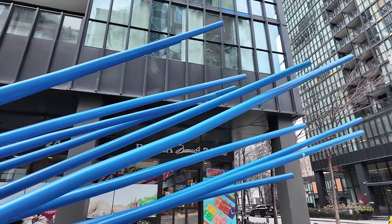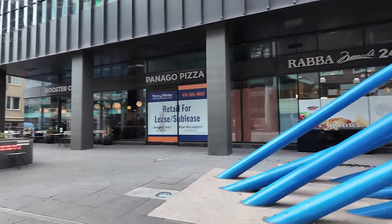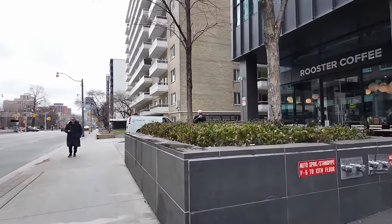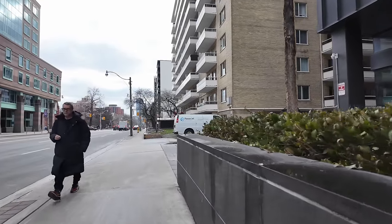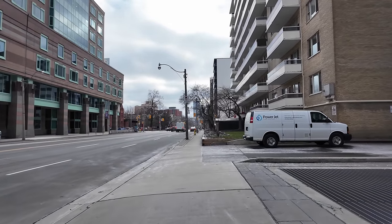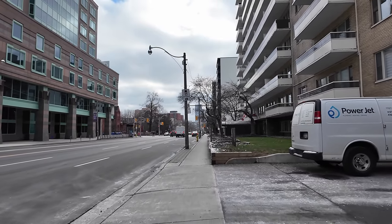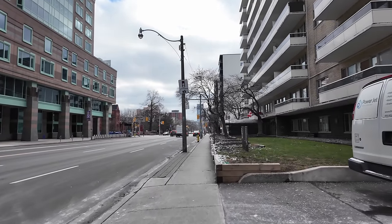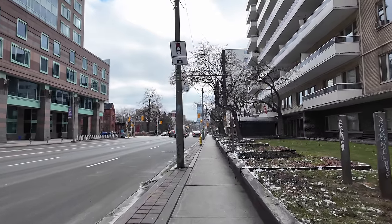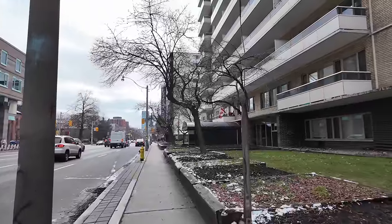It's amazing what passes off as art these days. Really an odd mix of buildings along Jarvis Street. It doesn't seem to have any type of cohesive character to it.